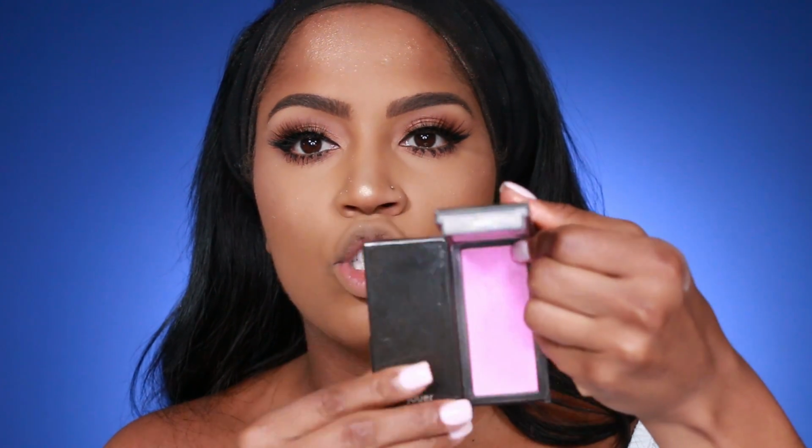Because I'm doing kind of a purpley pink lip, I'm gonna do a pink blush. This is Peony from Jouer Cosmetics. It's super bright, so you have to use just a small amount. And remember, start on the outside and just kind of go back and forth. You see that? How bright it is?